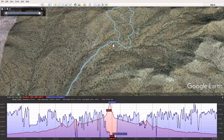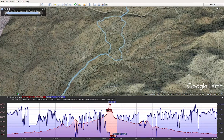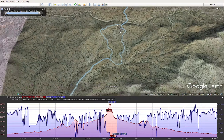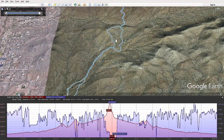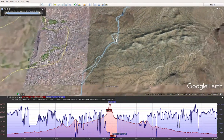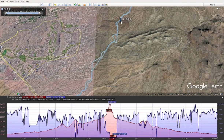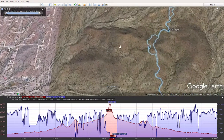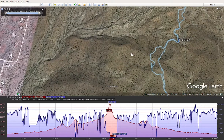I did some bushwhacking, if I remember right, depending on which way I went up. I did bushwhacking on the way up here. And right here at this peak, there's kind of an interesting, I don't know if it's a memorial or something. Right here is the trail split. I don't know where the other trail goes, but I think it goes over here. Let's take a look and see if I can see it.